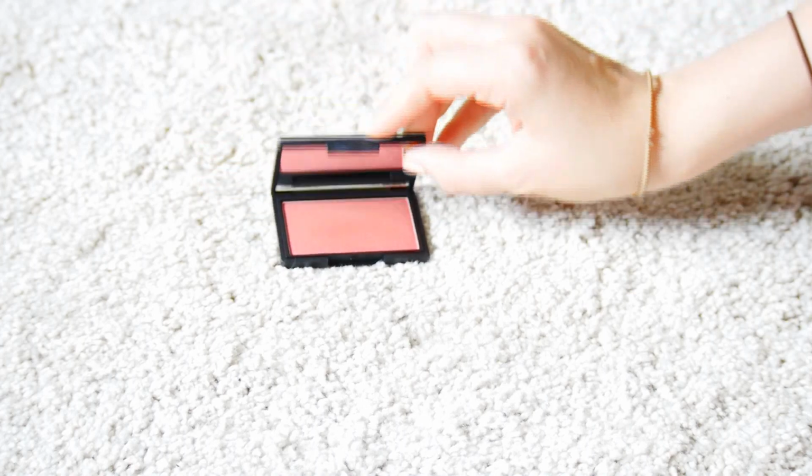It's pretty matte. There's a little bit of shimmer in there, but it's almost matte. And it also has a nice mirror in here. Again, with the Sleek product, really good. And their packaging is just so nice. They look like NARS. It's so, so pretty.